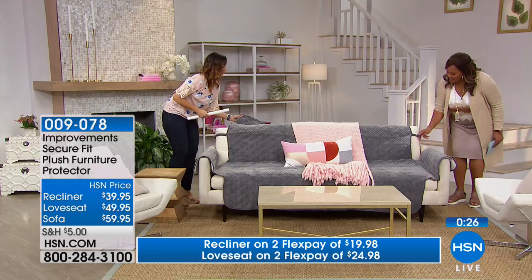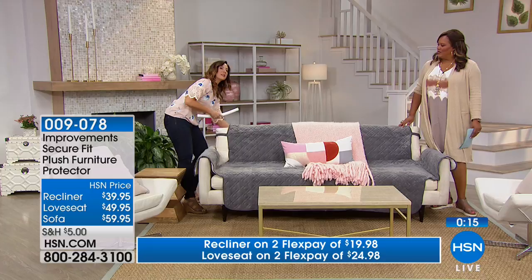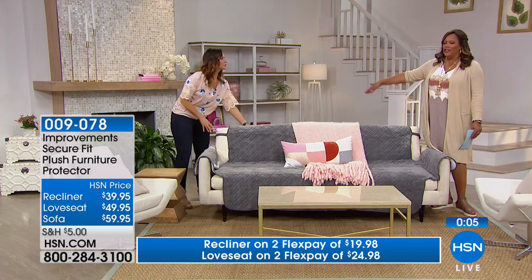And I love that it covers where your legs hit, because a lot of times this is the first place to get wear and tear. It also goes all the way in the back. So if you can see the back of your sofa, it's going to look cohesive and together. It also protects your wall, because when you put that sofa up against the wall it leaves a mark. So it's protecting the wall and protecting your sofa.